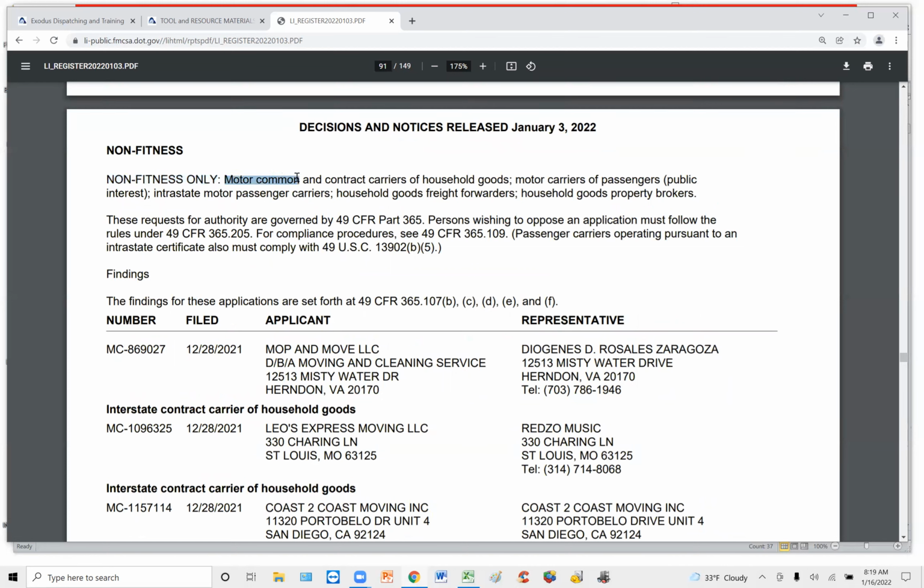So you have motor common and motor contract carriers of household goods. That's who we're not targeting. Okay. So remember, with the operating authority for motor carriers, there are 4 types. There are common carriers, contract carriers, passenger carriers, and household goods. We as independent freight dispatchers are targeting the common carriers of property except household goods. So that being the case, I'll repeat that. Common carriers of property except household goods. And you will see except household goods in the parentheses when you look at it. So those type of carriers that we are targeting do not fall under the non-fitness category.